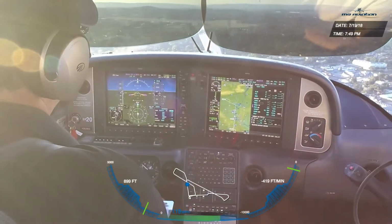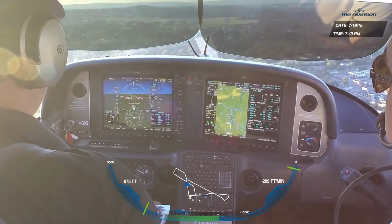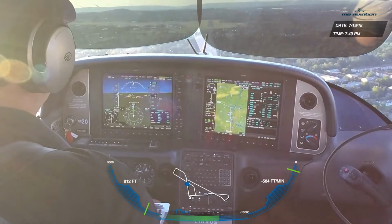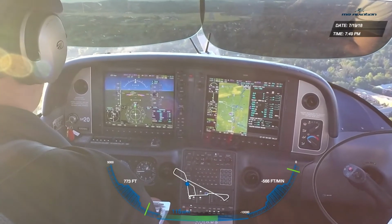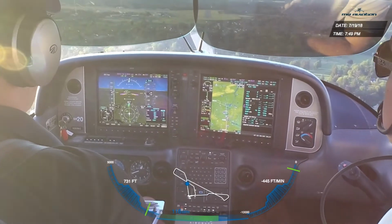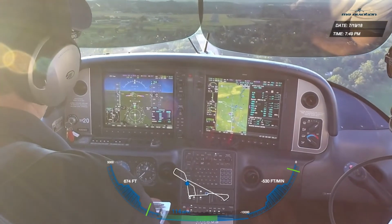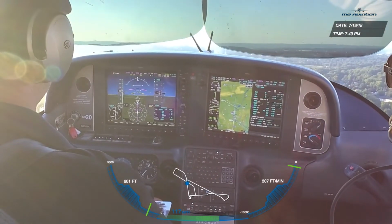Alright, holding the glide slope, holding the localizer, 200 above minimums, no airport in sight. I will go around at minimums. Above minimums, no airport in sight. Minimums, no airport in sight. Minimums. Power up.